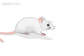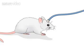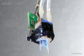To activate the protein, all you need is light, delivered via a fibre optic cable. It's the ability to target specific neurons in living, moving animals that makes this technique so powerful. And channel rhodopsins are not the only proteins in the optogenetics toolkit.